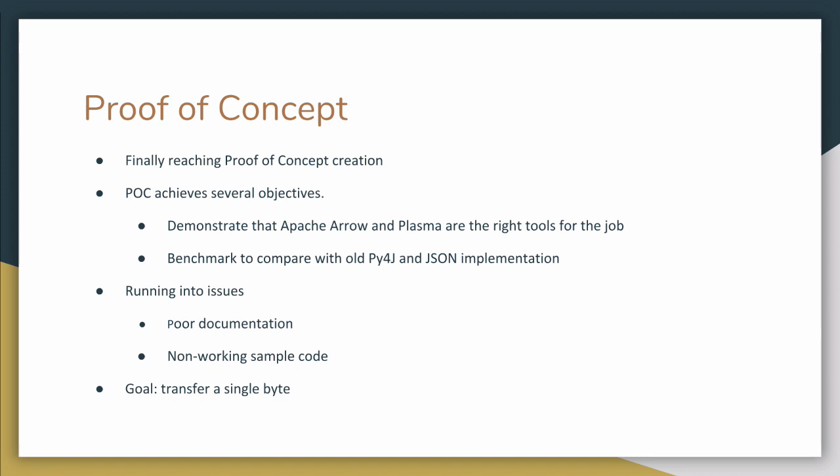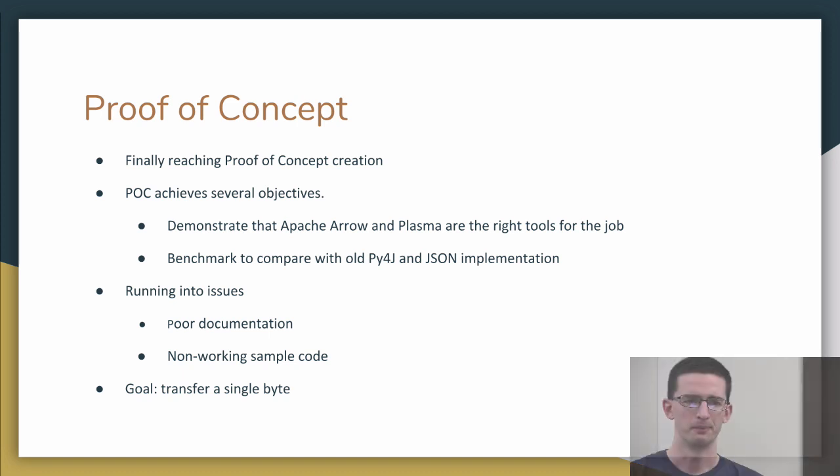So we've finished up research and have spent the last couple of weeks working on our proof of concept. We're working on it in order to make sure that we understand the libraries that we're using before going forward with an implementation. We're going to be using the proof of concept to compare performance to make sure that we are actually getting the performance improvements we want compared to JSON and Py4j.